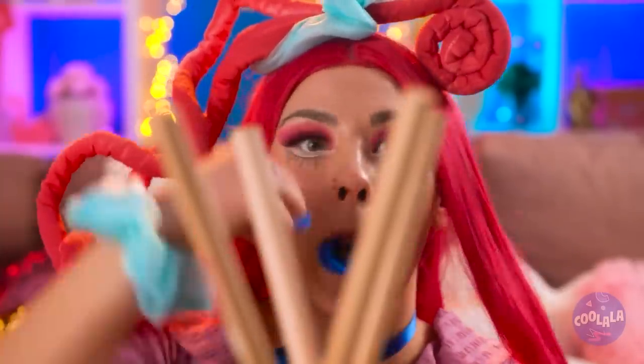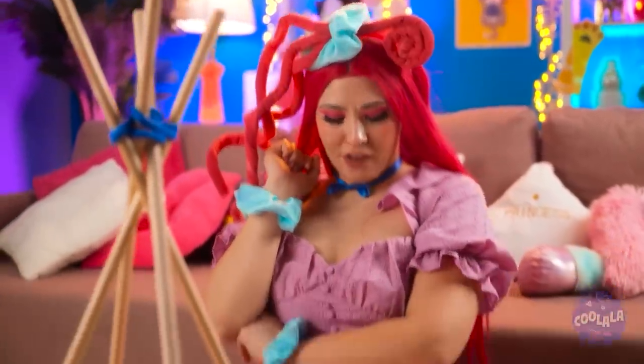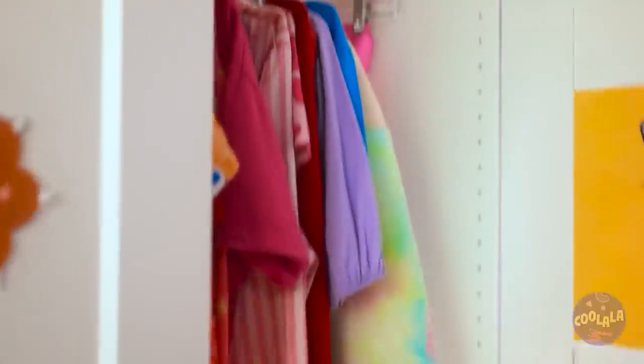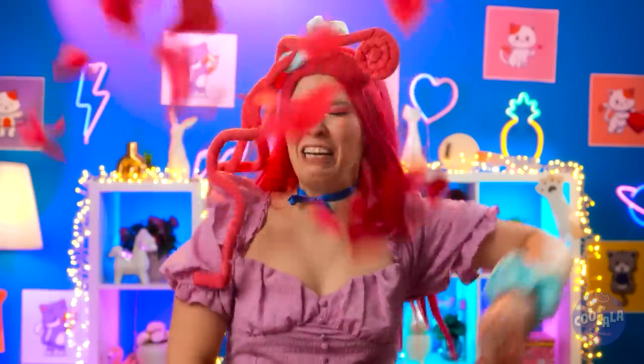Now tie them up together. Nice and tight. Perfect. What's missing? We need some fabric to protect Kitty from cold weather. Got it. It's actually my favorite, but it's too small anyway. But I'll do anything for my kitty.